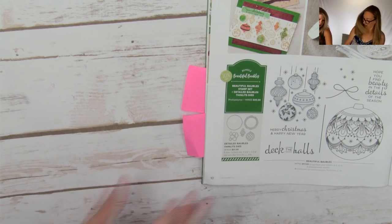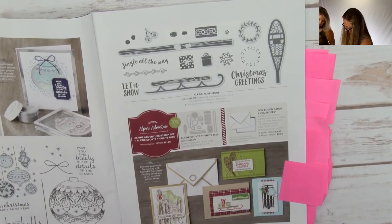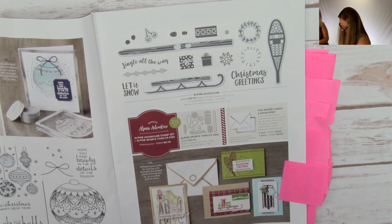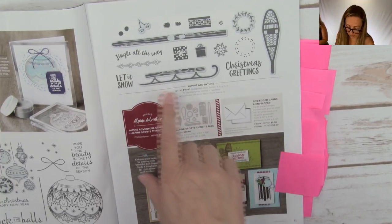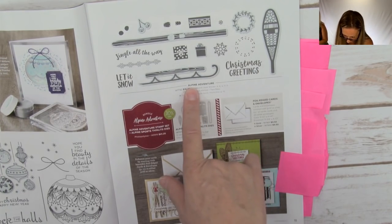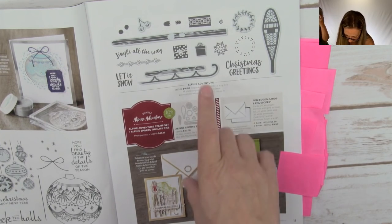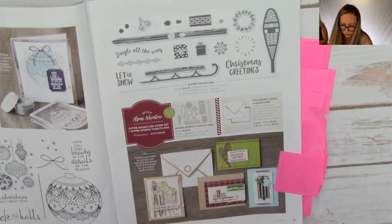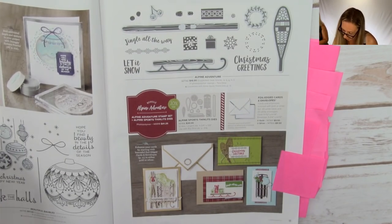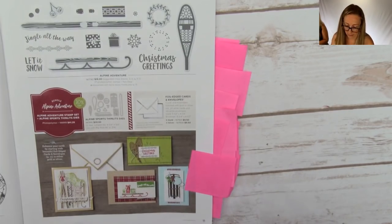You're going to move over now to page 11, which is the Alpine Adventure. Okay. So this one, again, is another beautiful set that has a bundle. We have the stamp set Alpine Adventure and the Alpine Sport Thinlits dies. It's got the sleds and the skis and the snowshoes. A really good winter set. You could make it Christmassy, or anything you really kind of desire.